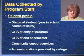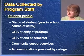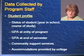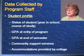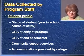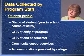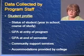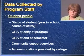We do see students that are in serious academic need, and typically we do see students that need particular supports because of not being successful at that point in their college environment. We do see students who really need the technology to ensure their continued success in the college environment. So it very much varies, but we do look at GPA at the entry, and at the end of the semester we look at what kind of community support services they perhaps have been tapping into, as well as we really like to find out what accommodations are being provided by the college so we can look at how the services and supports that we're providing sort of blend, if you will, with those accommodations.